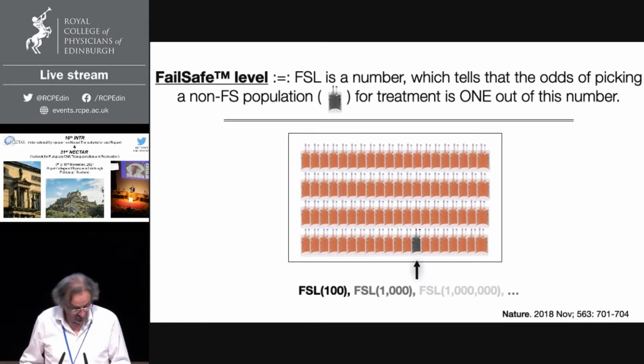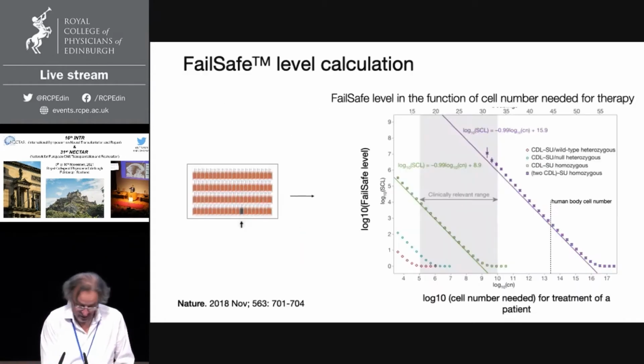With this definition, we started calculating the fail-safe level as a function of the cell therapy needed to treat a disease. This is one of the figures in the paper. It shows a homozygous knock-in into one cell division essential gene, CDK1, against the log10 cell number needed for cell therapy, from 10 to the 5 to 10 to the 10. 10 to the 5, or 100,000 cells, is the number people treating blindness think about, and 10 to the 10, which is 10 billion cells, is what people treating cardiac infarct think about. This is the number of cells needed to inject into an infarcted heart.